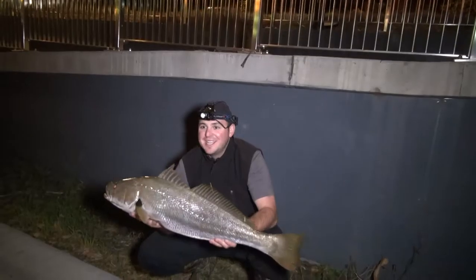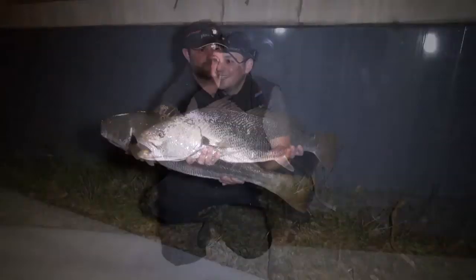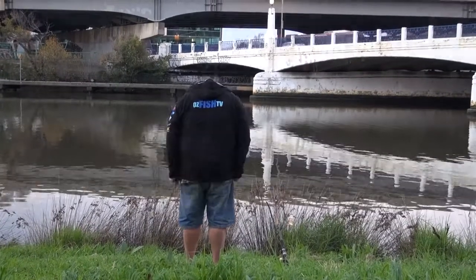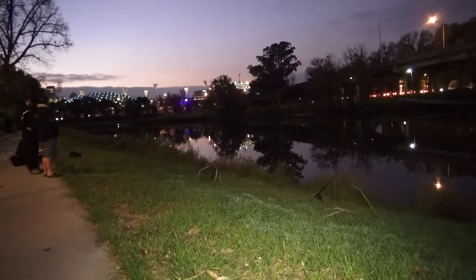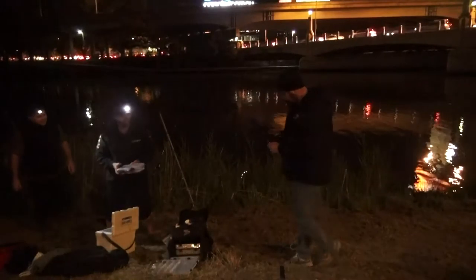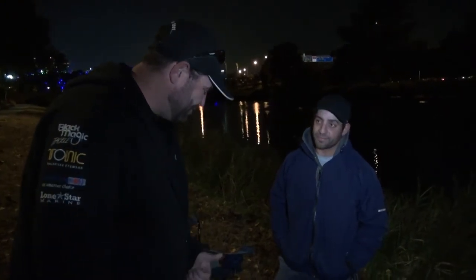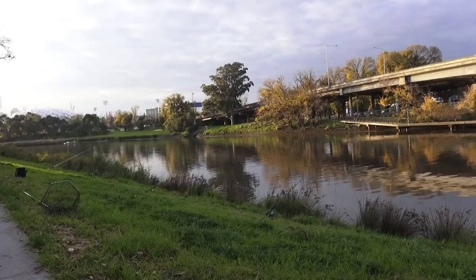What a magnificent fish that was to see landed on the banks of the Yarra. Mulloway are right through this system, but they are very hard to catch. We may have made that look easy. That was our first night and our only night. We tried another 15 times for one run. We spent many, many hours out on the banks of the Yarra, in other locations as well.